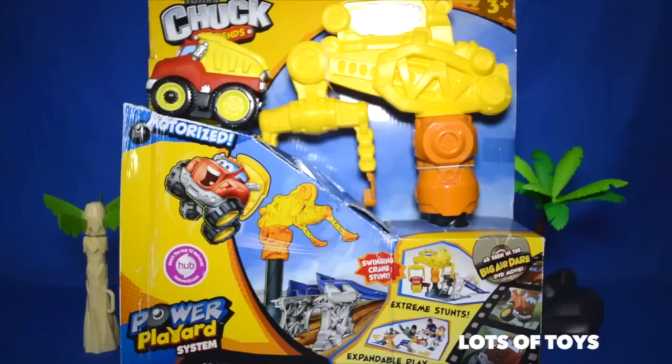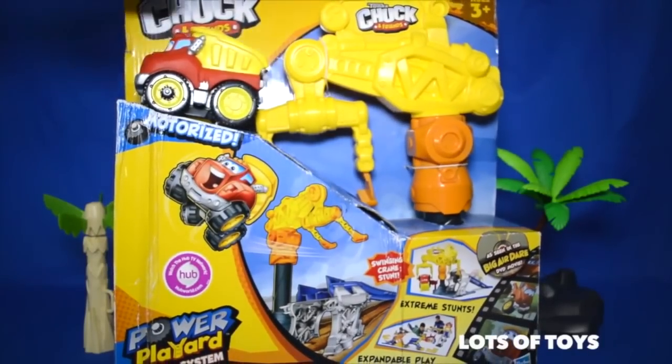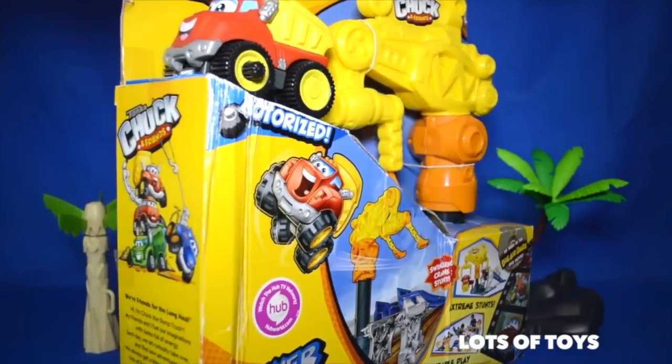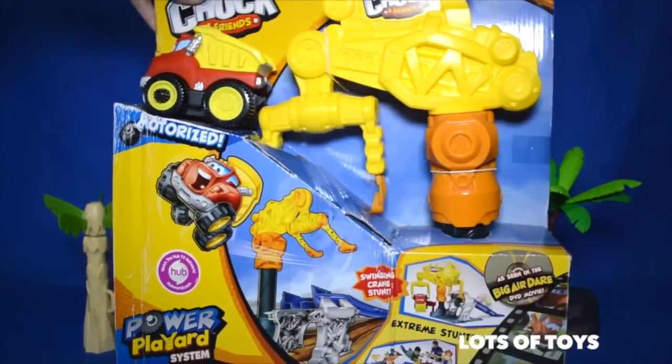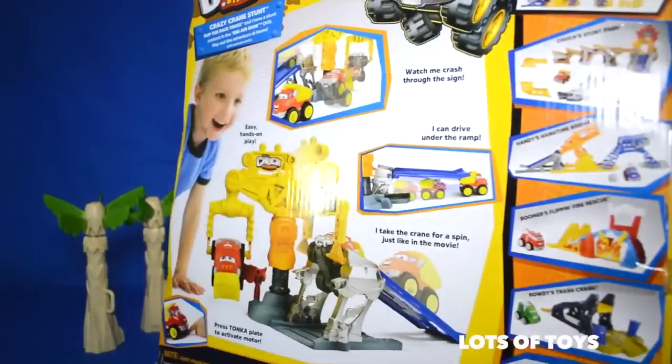Nice one! We have a really fun toy today, too. It's Tonka, Chuck and friends. Look at this giant truck we have, the giant Chuck. It's really fun. And this is a crazy crane stunt. Chuck can do extreme stunts, and it also fits with the other play sets.